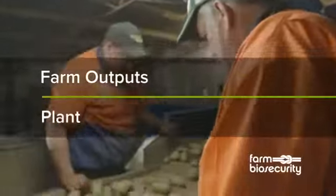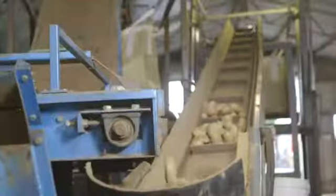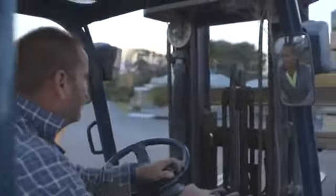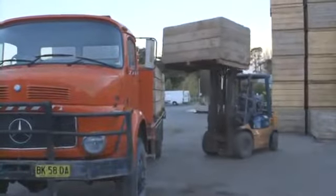You don't want your plant stock, fruits, vegetables and grains spoiled en route to market, so make sure that your chosen transport providers take biosecurity and hygiene practices seriously. It's best to remove soil and plant material from produce before transport.